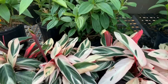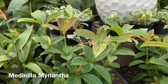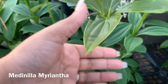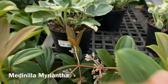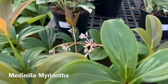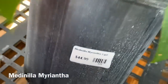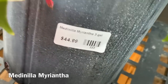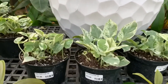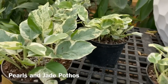Oh, and look what they have, Metallicas. Let's see how much these are. I love Metallicas. Look at the buds. These are so beautiful when they actually bloom. Let's see. $44.99. And up here they have some Pearl and Jade Pothos.